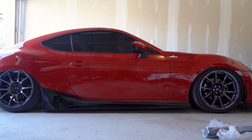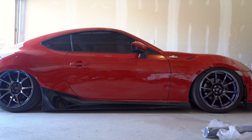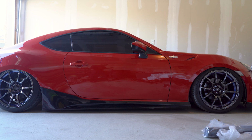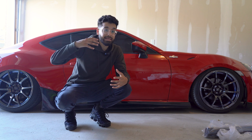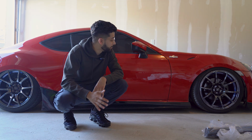Now, obviously, these side skirts are going to get paint matched just so they look a lot better. Once it's paint matched, I think it's gonna look 10 times better because I do have a specific colorway that I'm trying to do with the paint matching. These side skirts also are sitting a bit lower than the STI style side skirts, so that's gonna drop the car a bit as well. But looking at it right now, I'm pretty happy with how it came out, and I think it's gonna look even better once we get it paint matched. And once that's done, we'll get started on the installation and install them properly on the FRS.